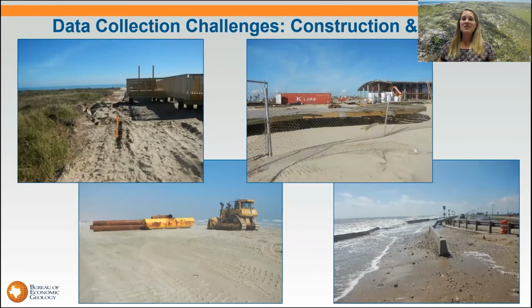Some of the challenges that we face with field trips. There are always challenges with field work, and then you add in students and their safety. So you have extra challenges that you're always trying to overcome. So sometimes we have to deal with construction.